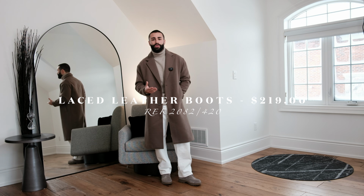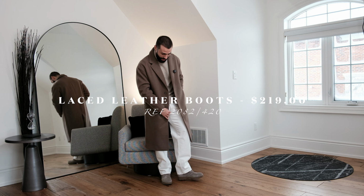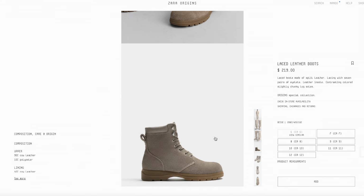I usually don't buy shoes from Zara, but these shoes really stood out to me on the website, and I really love the color of these. Like it's got a nice taupe, beige, gray vibe, really matches the whole color palette of this outfit.